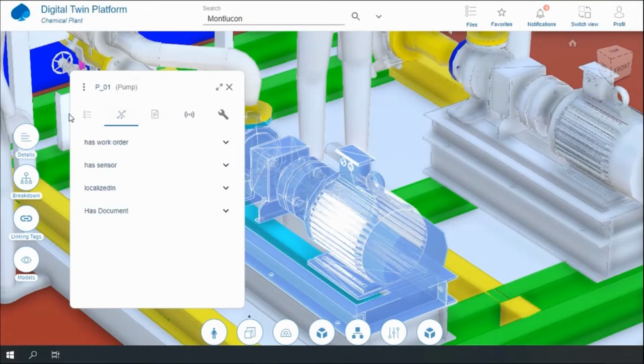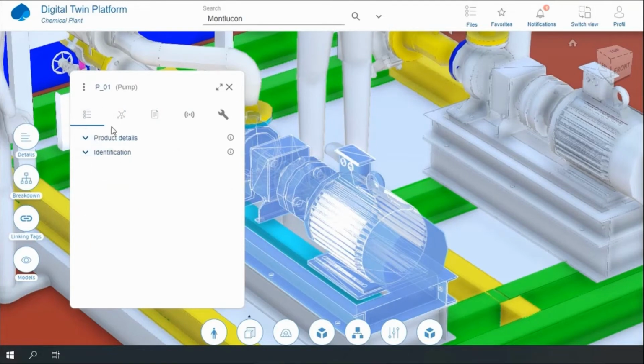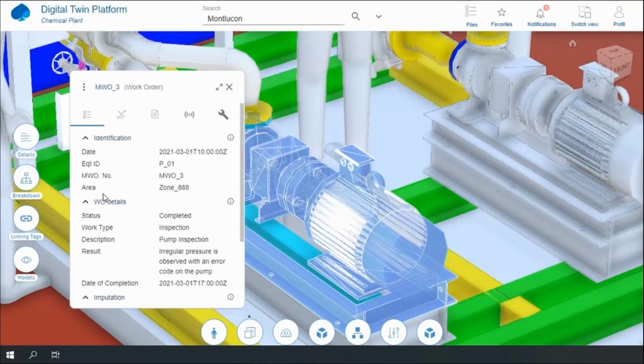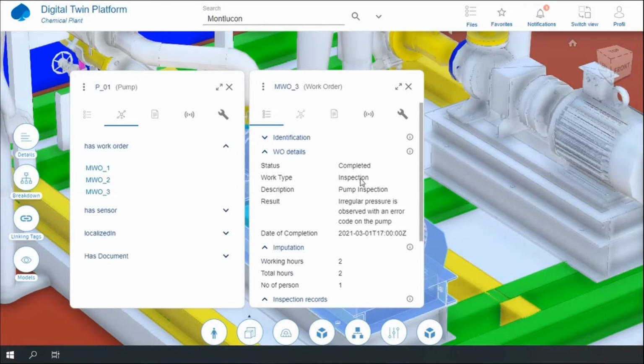And then I can quickly access all the information relative to that equipment in order to facilitate decision making. Less time searching for information, more time acting. Here, what I see is that I have a work order that was triggered by this drop in IoT that says there is an irregular pressure observed with the code on the pump. Okay, so this is something I need to deal with now.